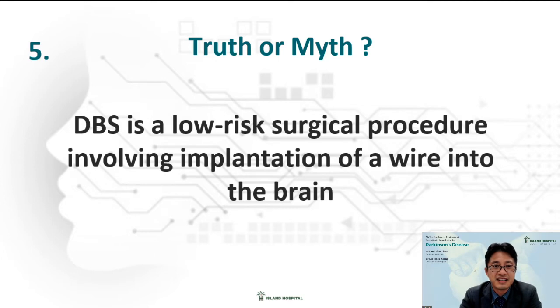The fifth one, DBS is a low-risk surgical procedure involving implantation of a wire into the brain. Is it true or is it false? So is it a truth or is it a myth? Okay, key in your answers. Right, so it's a little slow now, so it's an off time. Okay, all right, great. Now it's moving, and probably my line is lagging. So now most of the answers are true.